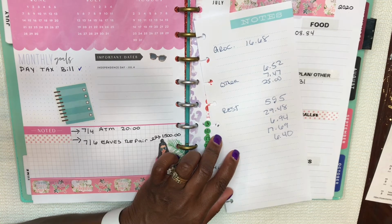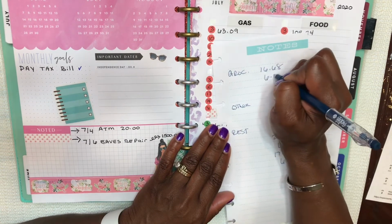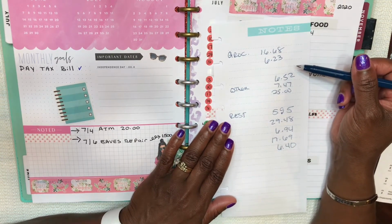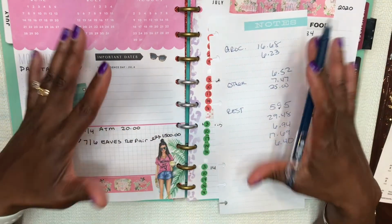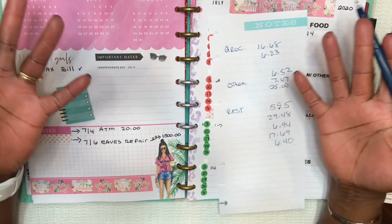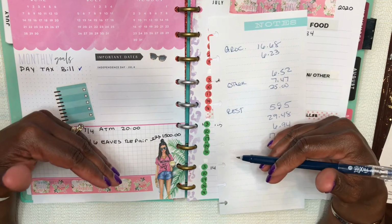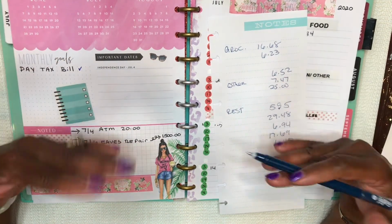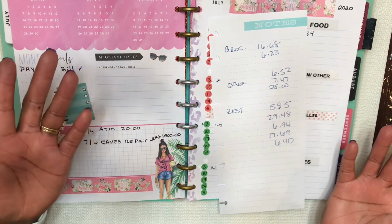Then I have one gas expense for $6.23. So does it cost $6.23 to fill up a tank? No. My husband rides a motorcycle, and for those of you who are riders, you know their tank is small, so it doesn't take a lot of gas. And I am at home right now, so I'm not moving around as if I were going to work. So our gas bill is pretty low right now. So that is my weekly expenses.